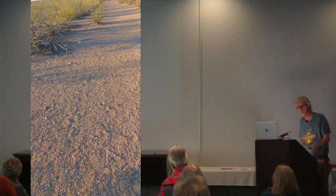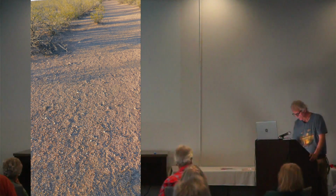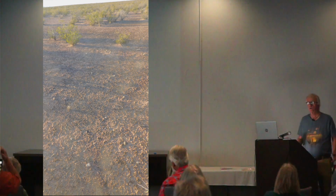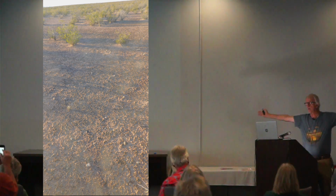Here's another picture. Where are the cryptos? They used to be all over this scene right here. Well, see the line of vegetation there? If you look just to the left of that, you see cryptobiotic crust, biological soil. It's all still there. As you all know, a single trace like that may not be the whole trail. The trail, in the case of the Camino Real, can be a mile wide.